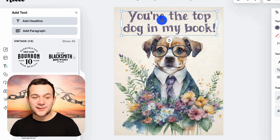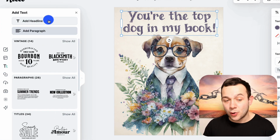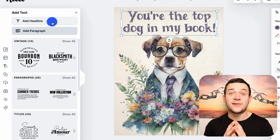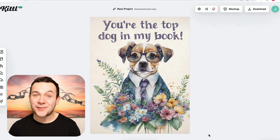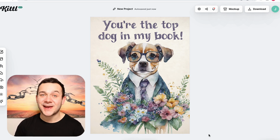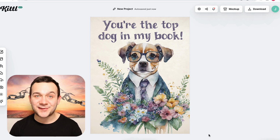And to add that text in, guys, on the left-hand side here, you just want to click onto text and go over to add a headline. You can then change the font size, the style of the font, and so on. So we're nearly ready to upload our first design onto Printify, which can then be posted automatically as a listing on Etsy so that we can start making money with our greeting card print-on-demand business.